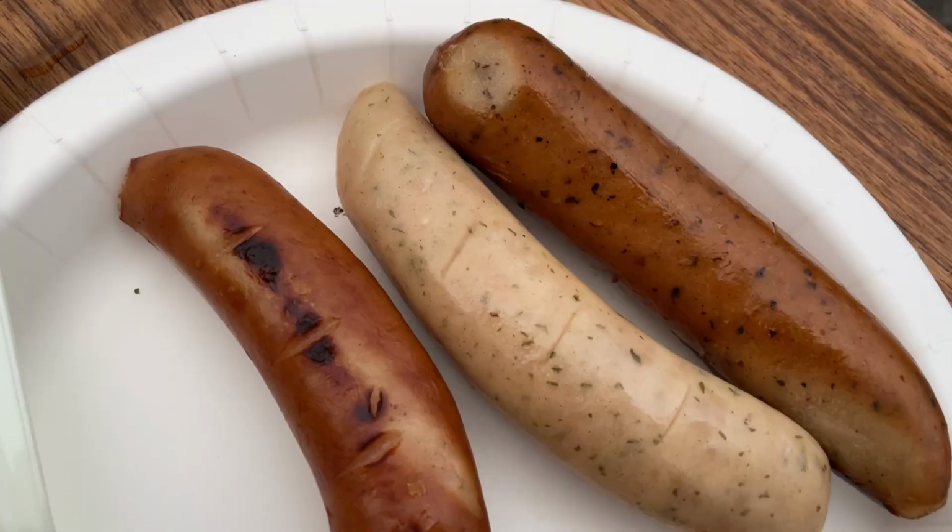Oh, actually, not that bad. It's pretty alcoholic, but it's not really all too bitter or tannic. It's actually a bit sweet, and I really like the berries in it, so this is actually really nice. So now let's try these sausages. There are three of them on the plate. I don't actually know what each of them are, so I'm just gonna eat them.